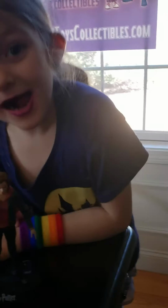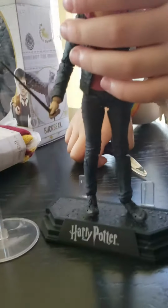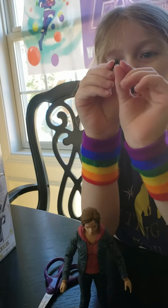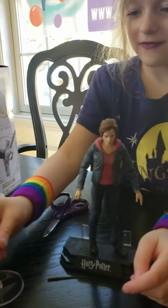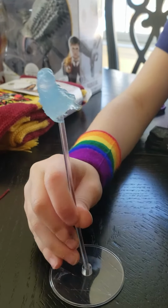All right, I'm going to pause it and help Audrey out. Okay. How's she look? Good. So we got her with her wand in a display case. And the wand is bendable. You can bend it, and it won't break. And her Patronus. Expecto Patronum! I think it's an otter. Yeah, it looks that way, right? Which comes with its own display.